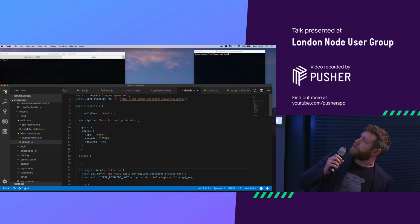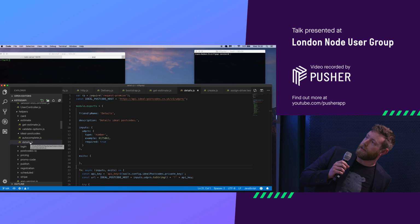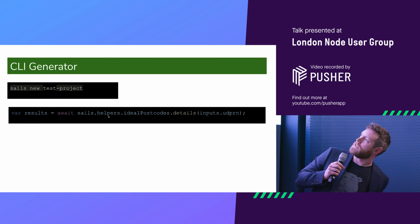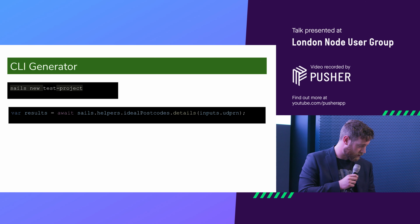Yeah. So this should have appeared in the helpers file. You can see helpers, ideal postcodes, for when we use ideal postcodes and get autocomplete, and then you further drill down into details, so it just makes that available like this. So go sails, helpers, ideal postcodes, .details, and that's available globally to do that.